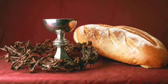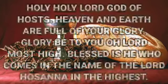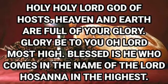And so, with all of your angels, with angels and archangels and all the company of heaven, we proclaim your great and glorious name, forever praising you and saying together, Holy, holy, holy, Lord God of hosts, heaven and earth are full of your glory. Glory be to you, O Lord Most High. Blessed is he who comes in the name of the Lord. Hosanna in the highest.